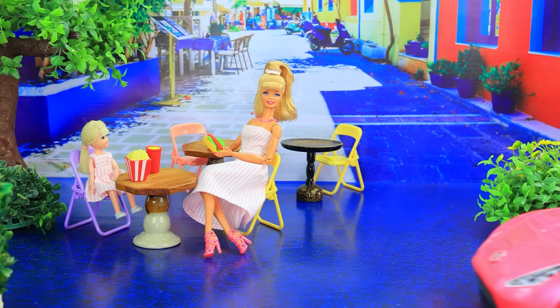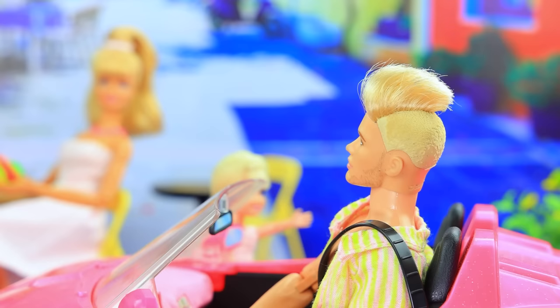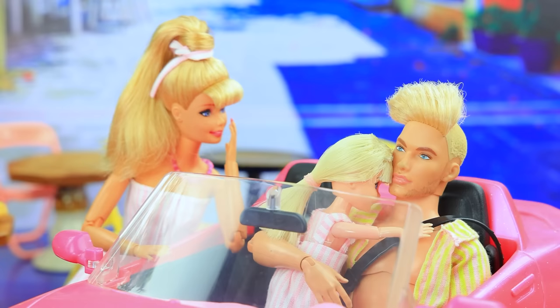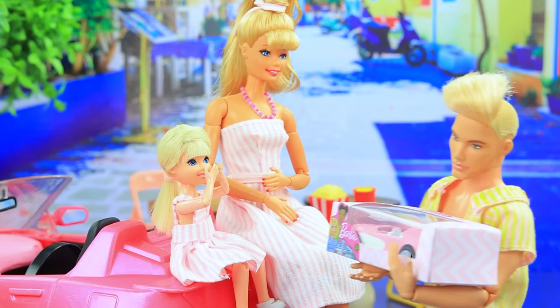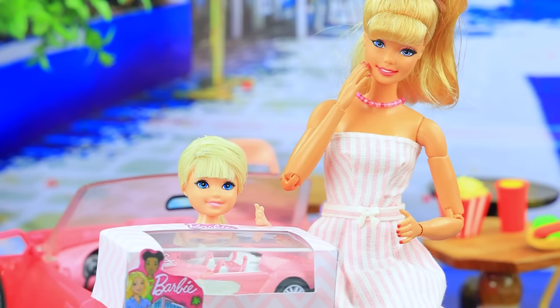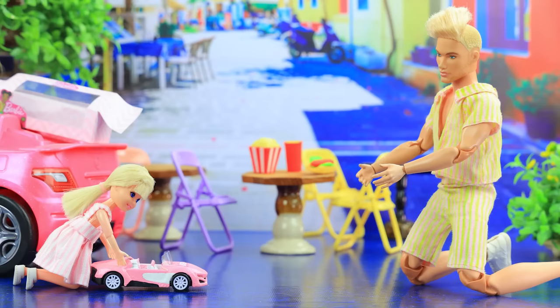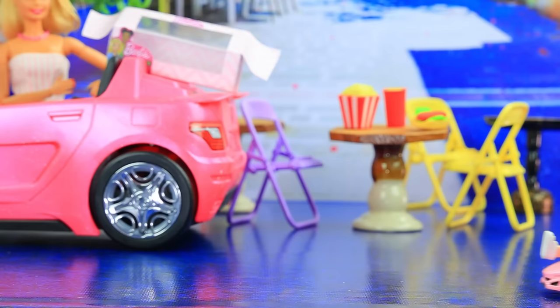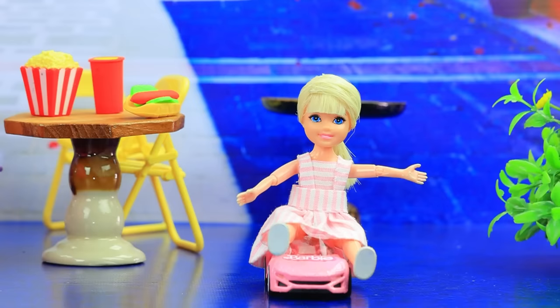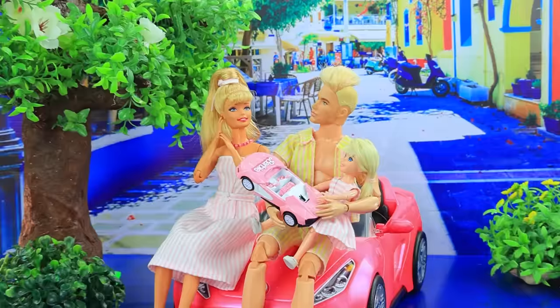Barbie and her daughter are waiting for Ken. Here is his new car. Yeah. Wow, it's so beautiful. Oh, baby, wait. Okay. I have something for you. Wow. Car for my Barbie. Skippy and Ken play with a car. Hop in, have a ride. Woo-hoo. How fun. Yippee. Family is having a great time together.